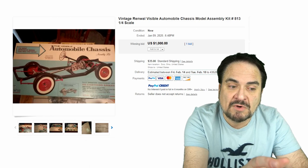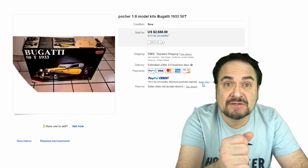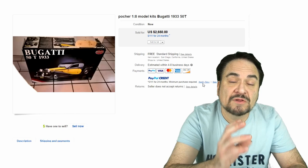Now, this next one's a Pacher. This is a luxury brand. These things are extremely expensive. I believe they're Italian. This is a Bugatti from 1933. This one went for $2,650. Some of this brand can go up to $5,000 or $6,000. Metal pieces, metal parts, excellent detail. One of the finest model kits I have ever had in my hands.